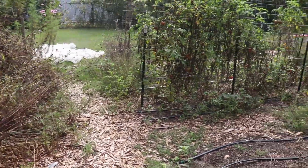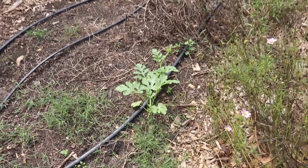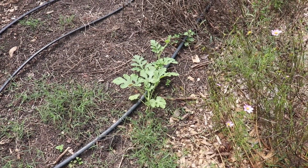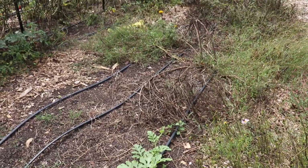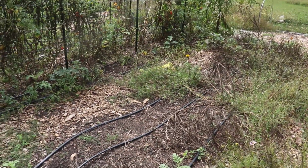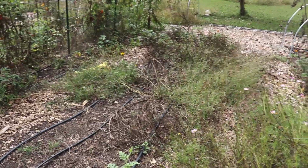But amidst all of the things that were dying, I also found a few things growing. Here is a watermelon plant, must have been a volunteer watermelon plant, that is starting to come up in the beds where we had our watermelons. You can see a lot of stuff had already been ripped out, but I have some more to go.